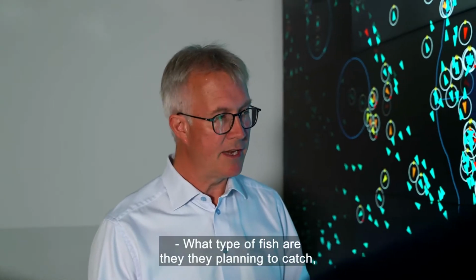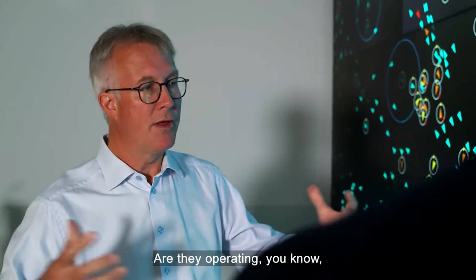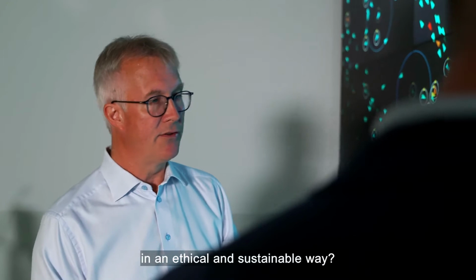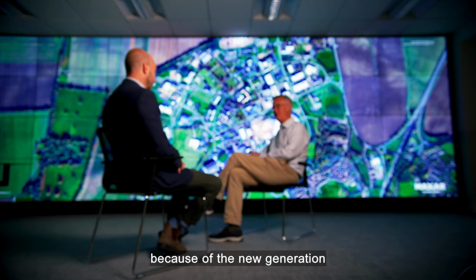What type of fish are they planning to catch? Are they using illegal methods? Are they operating in an ethical and sustainable way? We can discover this and so much more because of the new generation of small commercial satellites.